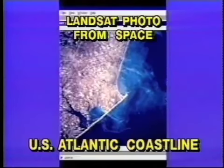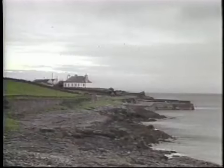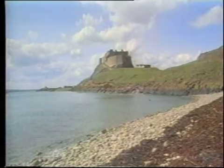Here, we see a view from space of the U.S. Atlantic coastline. On Earth, coastlines of continents and other bodies of land are constantly changing as wind and waves and tidal currents erode shorelines. Usually produced by wind, waves pound coastlines, where rock is broken into fragments and sand is carried from one place to another.